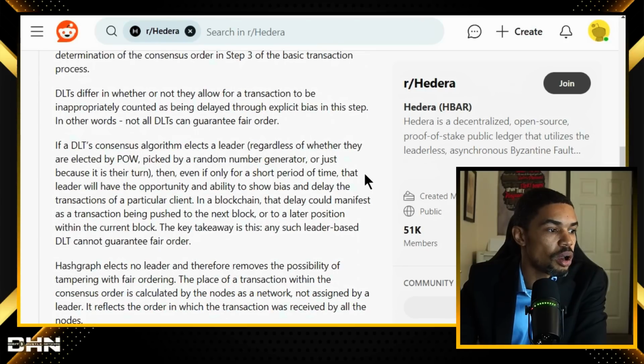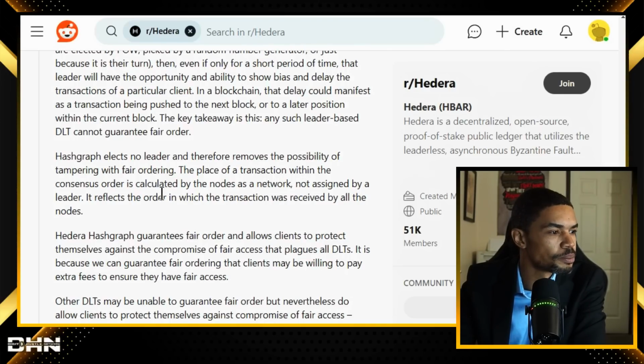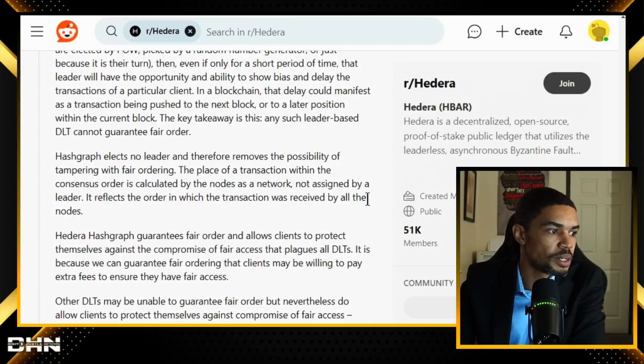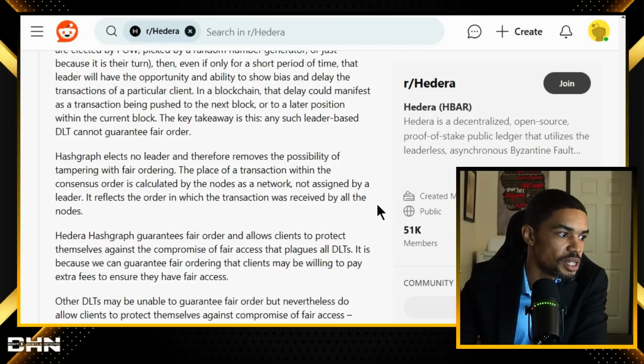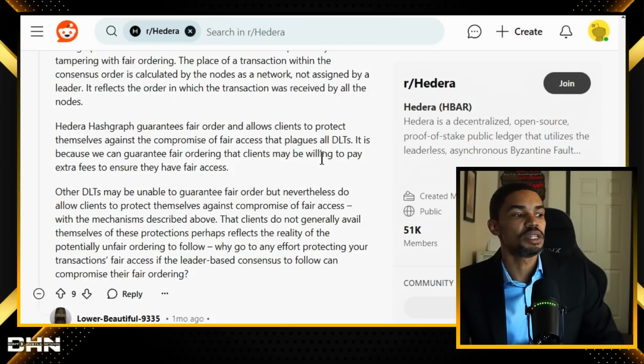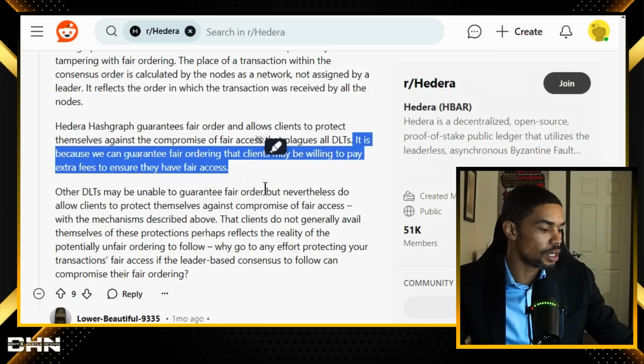But it goes on to talk about how the Hashgraph, which is the core component for Hedera, elects no leader and therefore removes the possibility of tampering with the fair ordering. The place of a transaction within the consensus order is calculated by the nodes as a network, not assigned by a leader. It reflects the order in which the transaction was received by all the nodes. Hedera Hashgraph guarantees fair order and allows clients to protect themselves against the compromises of fair access that plague all DLTs. And I love this final sentence here because this is exactly where the money is.